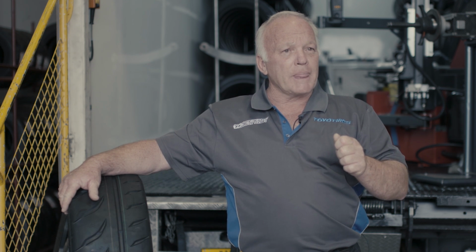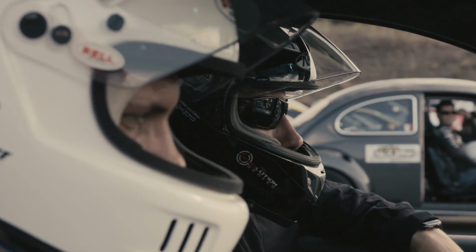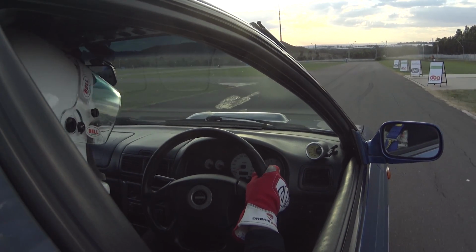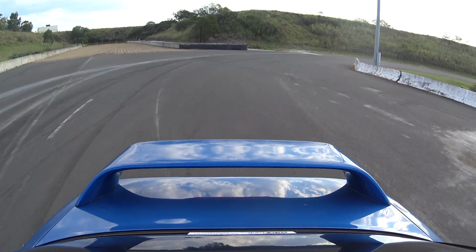You don't necessarily improve the performance, but you maintain that edge longer. Our first chance to drive on the Toyo Proxes R888R was at the White Line Twilight Rally Sprint. The event is a perfect proving ground for the tyre, as no warm-up means they need to work from cold, and the course has varying road surface conditions, testing the tyre in multiple scenarios.